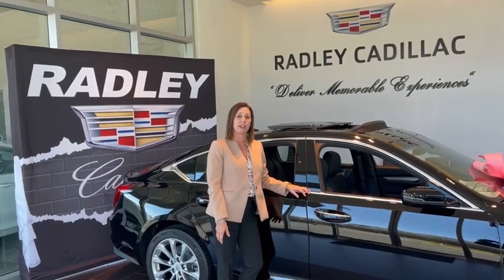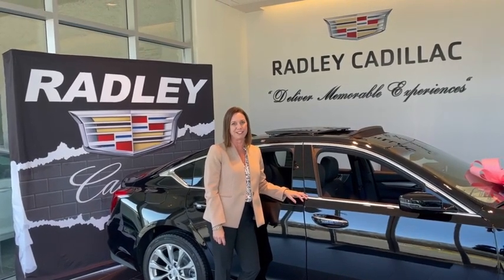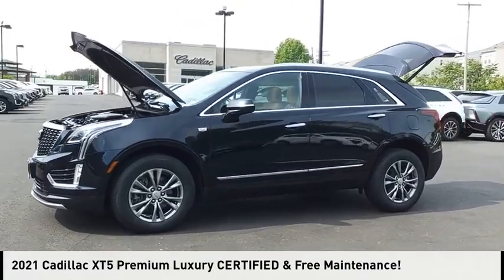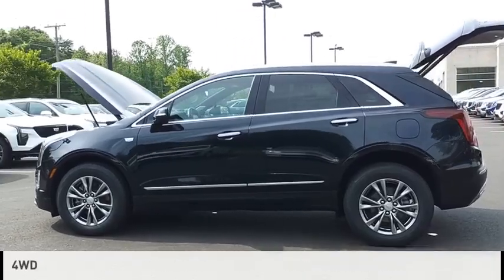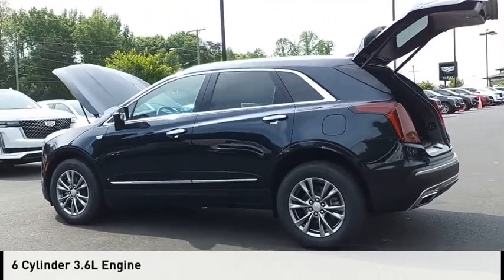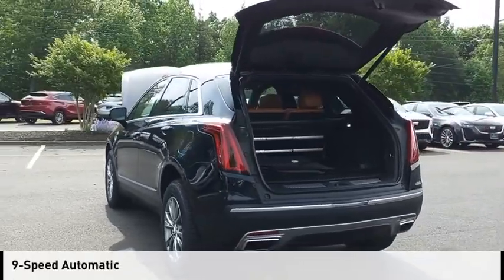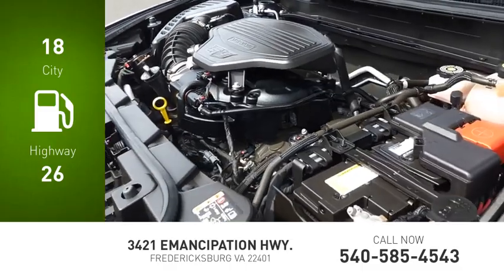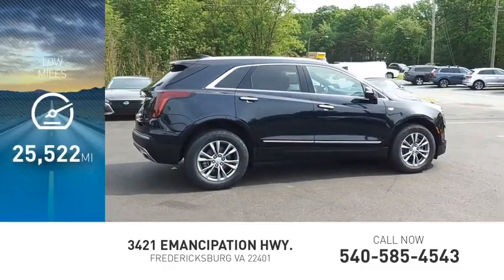I'd like to personally invite you to come see what Radley has to offer and let us deliver a memorable experience to you. Come test drive the 2021 Cadillac XT5. This vehicle is powered by a four-wheel drive, six-cylinder, 3.6-liter engine and comes with a 9-speed automatic transmission. Great fuel efficiency saves you money by requiring fewer trips to the gas station. This vehicle has less than 30,000 miles.